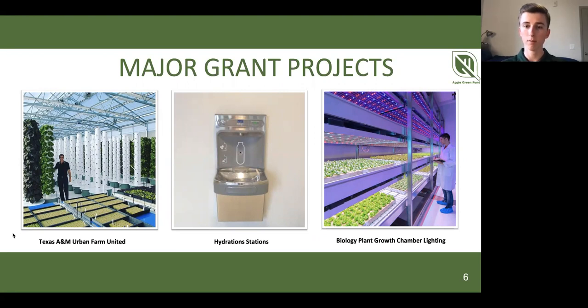And then we have biology, plant growth, chamber lighting. And so this is just to show you that there's a lot of different alternative options you can do as well. And so for this example, they have special grow lights to help plants grow in this facility. So this is just to kind of show you what all it can look like, and that these major grant projects really can be whatever you think can make a difference. It doesn't have to fit into one specific little niche category.